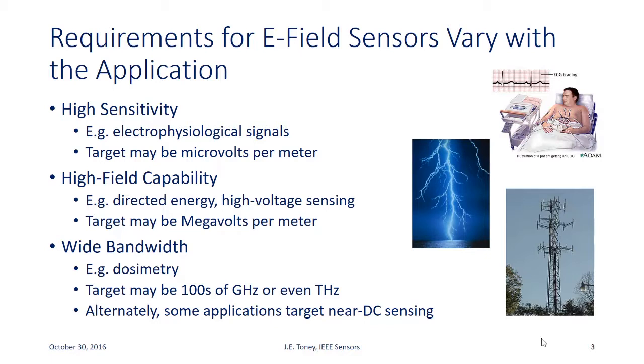And one of the strengths of the electro-optic approach is that it's applicable pretty much across this range of field strengths and frequencies. Now, of course, not all in the same device. If we could make one device to measure from microvolts per meter to megavolts per meter and from DC to terahertz, we would. But of course, no sensor has that kind of dynamic range or bandwidth. So you kind of have to target the sensor, optimize the sensor and the instrumentation for the target application.